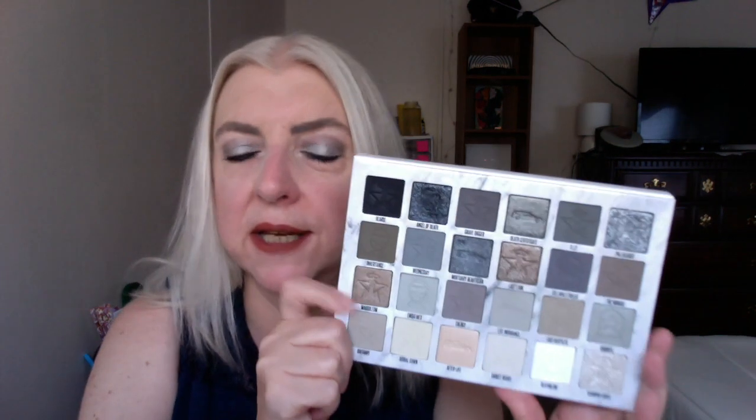So 8 out of 24 shades gives me an idea, but I would like to definitely do some different kinds of looks, because when you first look at this, it just looks like a palette of grays with maybe some light shades along the bottom. But there's actually some very unique colors in here. Let me go over each shade and give you what Beautylish gives as a color description and tell you if I agree with that or not, because some of these descriptions I don't feel are accurate.